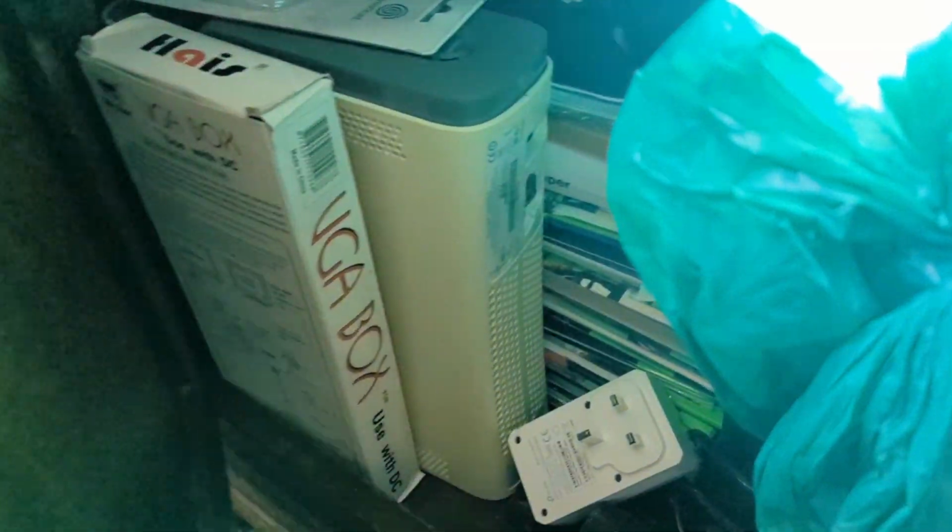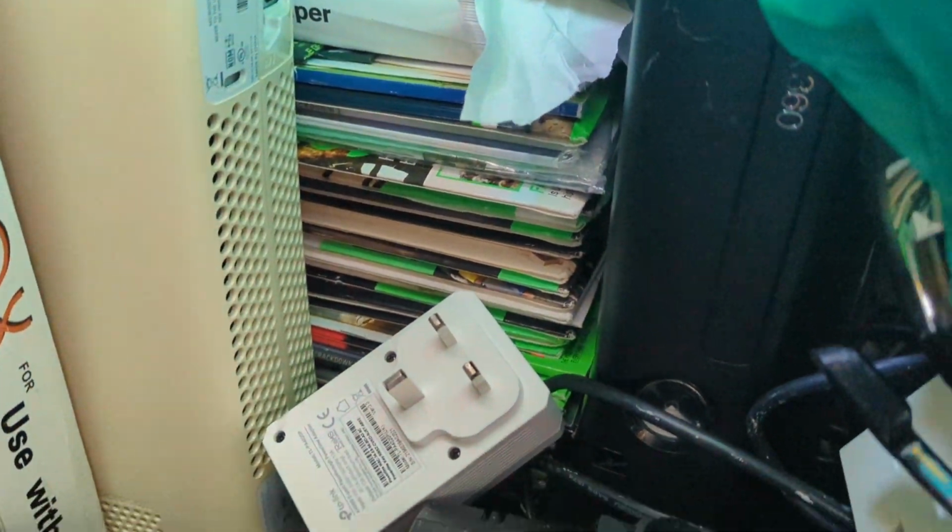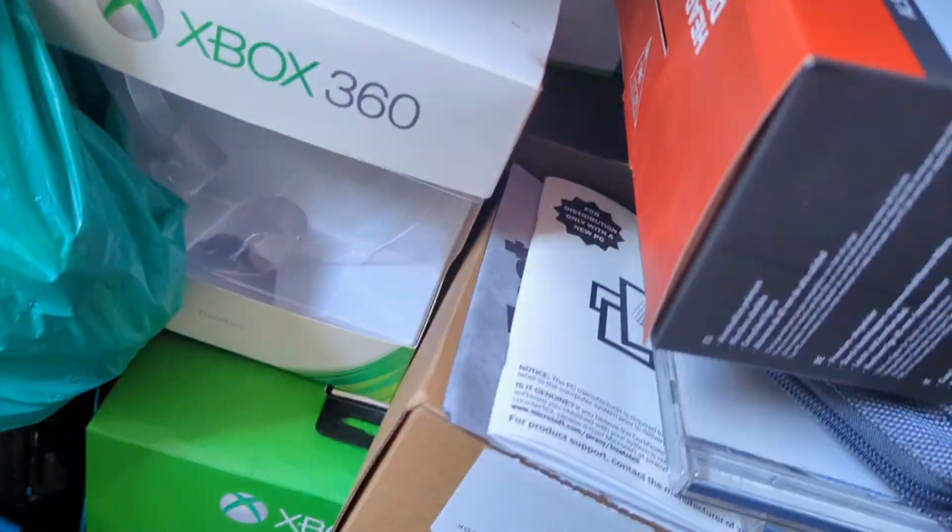What else? Let's go inside here. Inside here we've got bits and pieces. So there's a 360 console there, an adapter for the Dreamcast there, which I got off Dylan from Hypertrigger X. I think there's a 360 controller. Top trumps are in that bag. Xbox 360 gaming magazines. I've got 360s everywhere. I need to get rid of them.